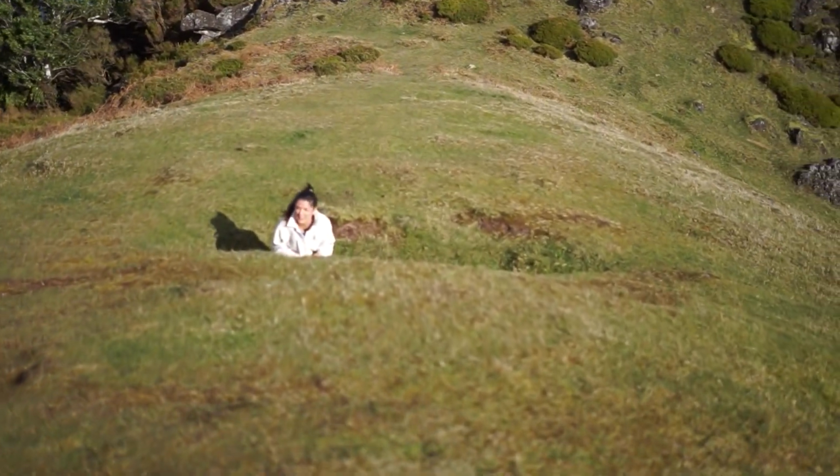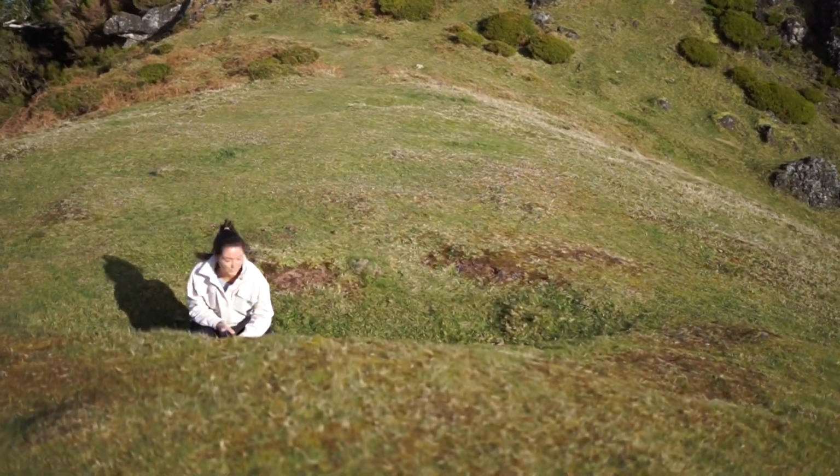The Hobbit Hole? So whenever you get to the top, it's actually super windy and it's scary, but a lot of fun. So we found this tiny little hole, which is a nice little break from the wind. If you're gonna do this hike, no matter what time of year it is, make sure you at least bring a wind jacket or something. My ears feel like they're about to break off my head.